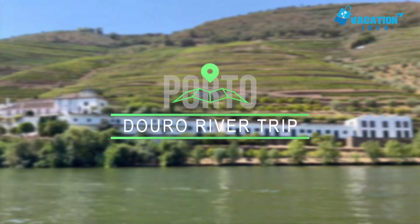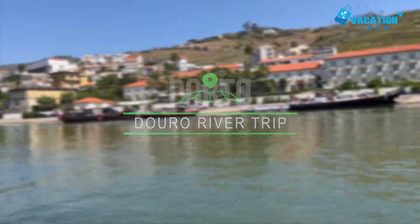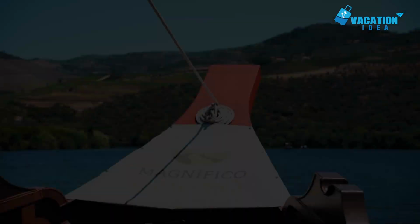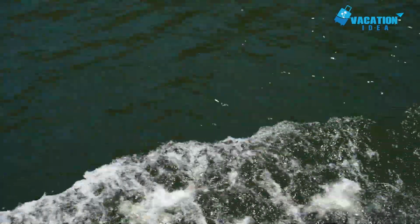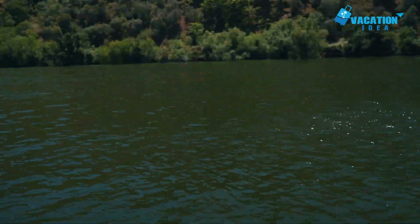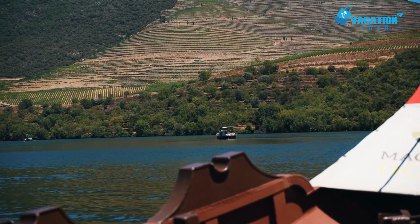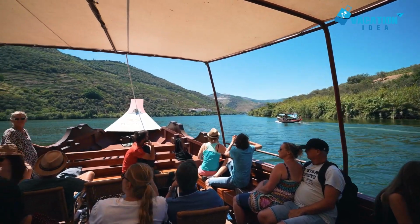At number 5, Douro River Trip. The Douro has traveled almost 900 kilometers from its source in Castile and Leon to reach the Atlantic at Porto. And most people who spend some time on or next to the Douro agree that there's something special about the river.